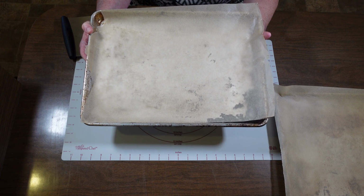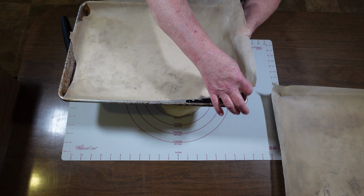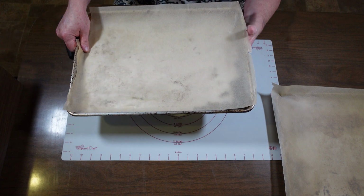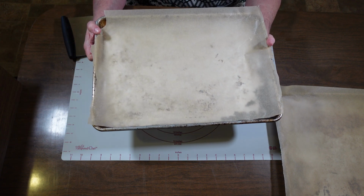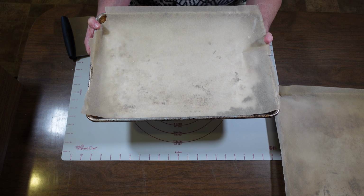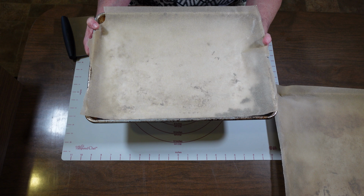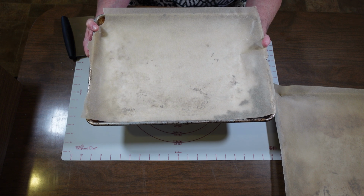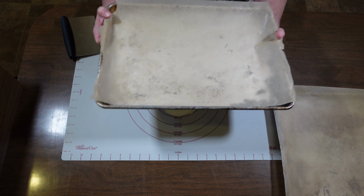I've also lined a cookie sheet here with some parchment paper, and I've done 2 because the rolls and the hamburger buns are going to have to cook longer than the pretzels. If you're just doing one similar size bun or roll, or if you're doing all pretzels, you'll probably only need 1 cookie sheet.